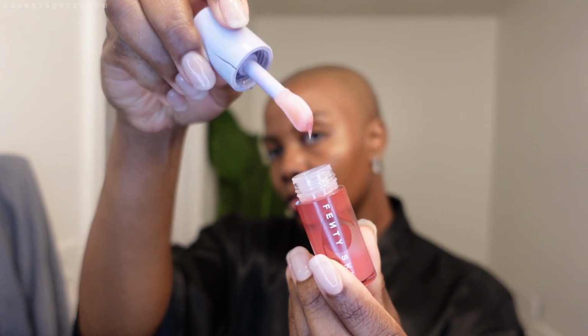All right, so I'm gonna fix my eyebrows, and here you see me going in with my Fenty gloss just to add to the lips. This just creates just a little bit of shine and, you know, just something without doing too much.